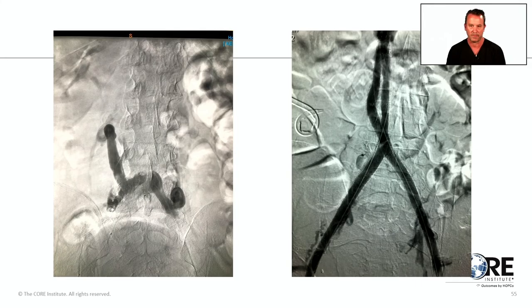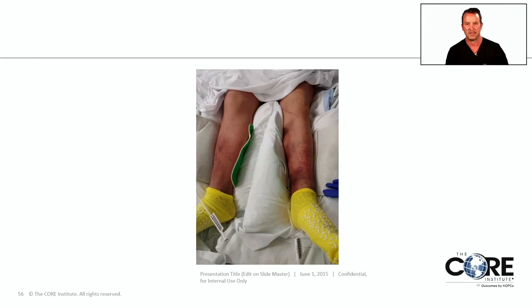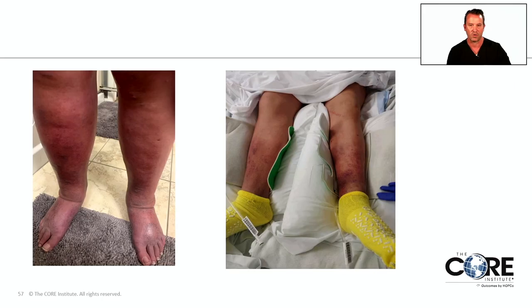This was literally the next day. That's what his legs looked like. You can see he still has some skin discoloration, but his legs are normal. That's the comparison. This is literally days apart, these two images. So he got much, much better, and he was a young guy and stayed active.